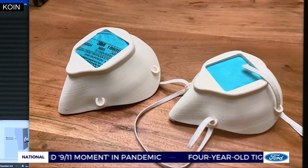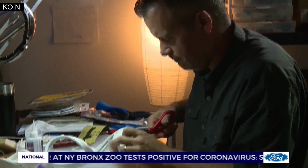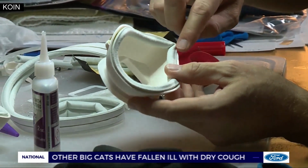Together, they are 2 groups of people with the power of technology in hand, filling a need that is not being met through conventional channels. Something as simple as a face mask or a face shield, but for healthcare workers, it is a lifeline.